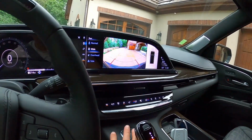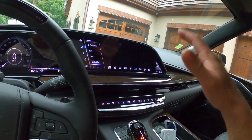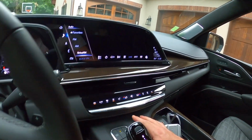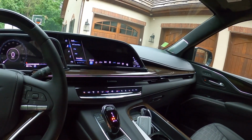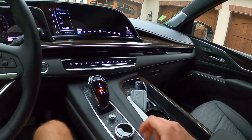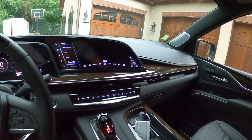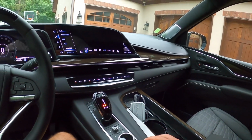This one does also have auto start stop, auto hold, which will hold you at a stoplight and you can let go of the brake. You have lane keep assist. You have your audio. Finally a volume knob instead of that sliding one in the old Escalade. Instead of using the touchscreen, you can use this knob, very high quality feeling.